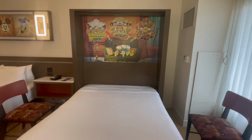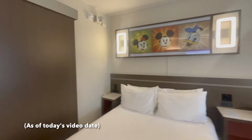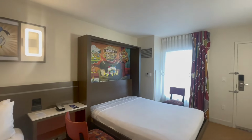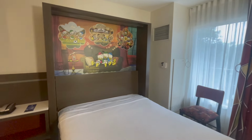As room rates vary depending on your stay, you can count on these rooms to run you around $250 a night including tax, give or take. With complimentary bus transportation to and from Disney Springs and the theme parks, the All-Star Movies Resort is a fantastic option to save a little bit of money and get a lot of bang for your buck.